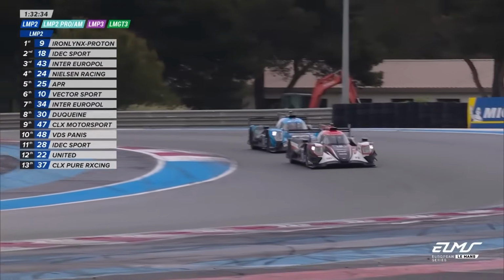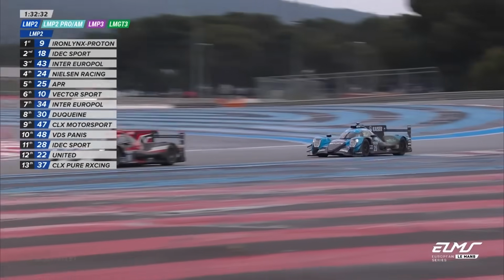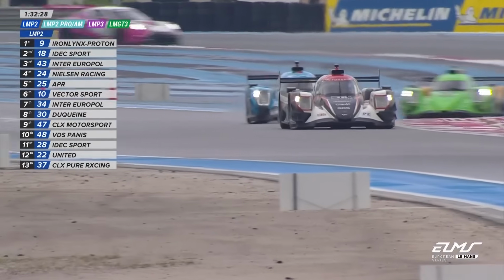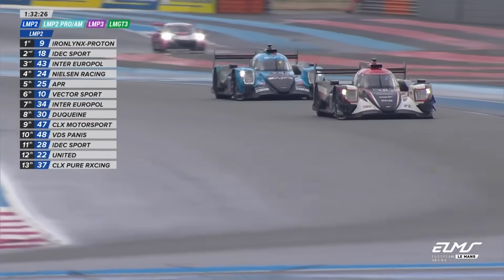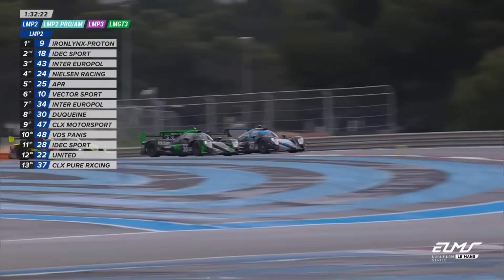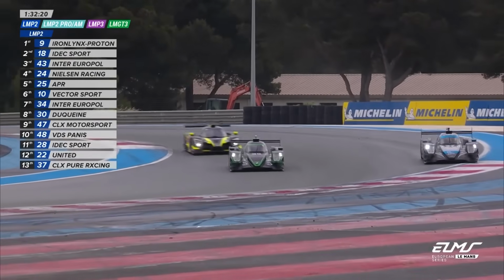So Lomco heading by Théo Pourchaire. So what sort of tyres is Pourchaire on there for? He's pitted not that long ago, unless he's... No, he wouldn't be doubling because the previous stint would have to have been wet. Did they keep the wet weather tyres on in that Algarve Pro car number 25?